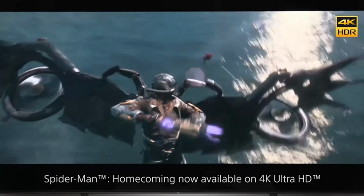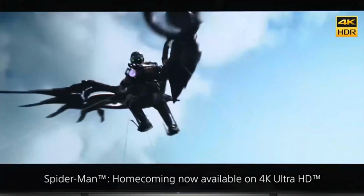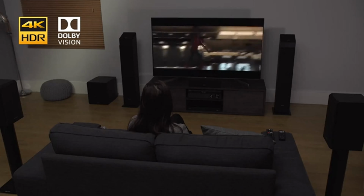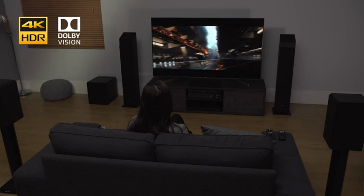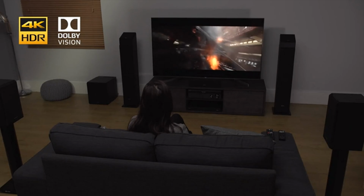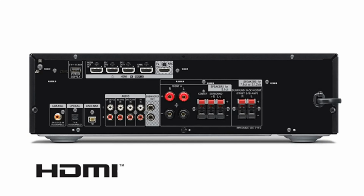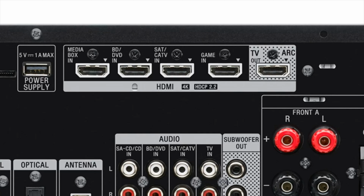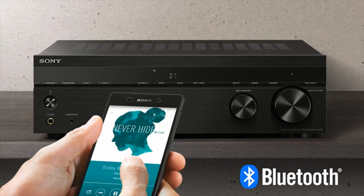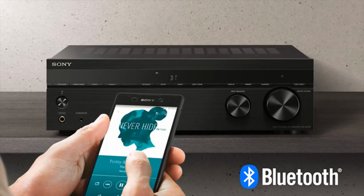For stunning picture quality, 4K HDR combines 4K resolution and clarity with the true-to-life color and brightness of high dynamic range. The 4K HDR and Dolby Vision pass-through feature ensures 4K video travels through your home entertainment system with no loss of quality. There are 4 HDMI inputs and 1 out to connect all of your home audio equipment. There's also Bluetooth wireless technology for easy connection to mobile devices and more.